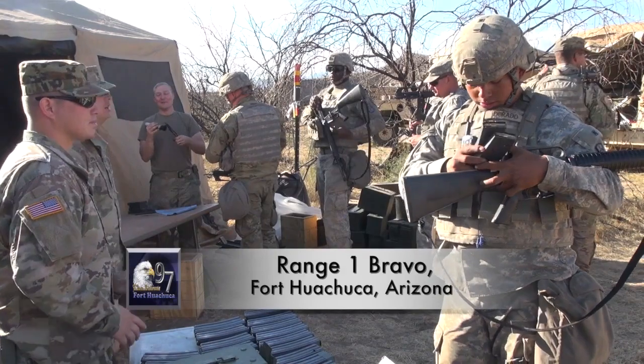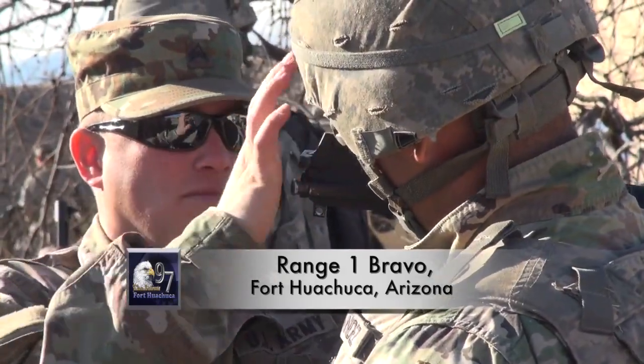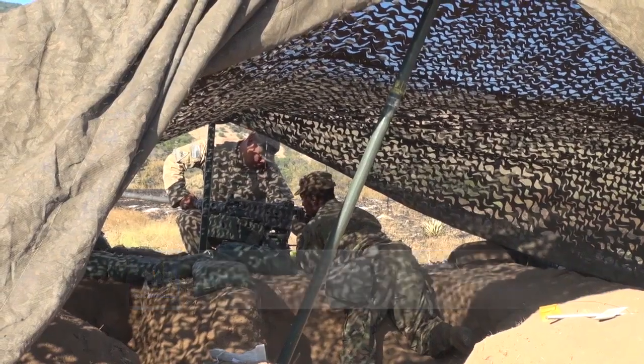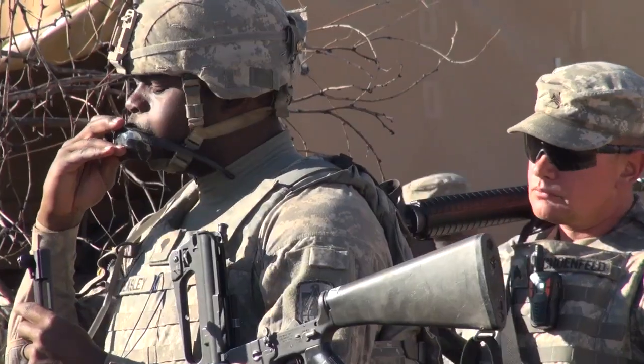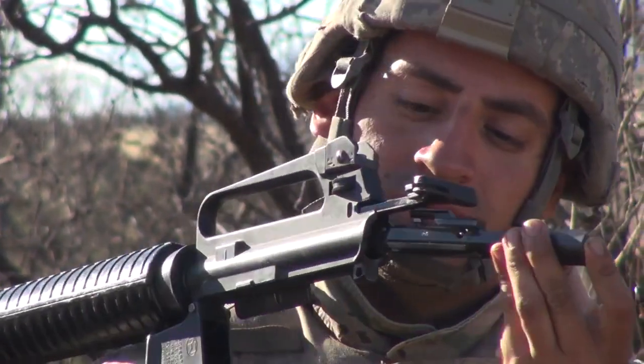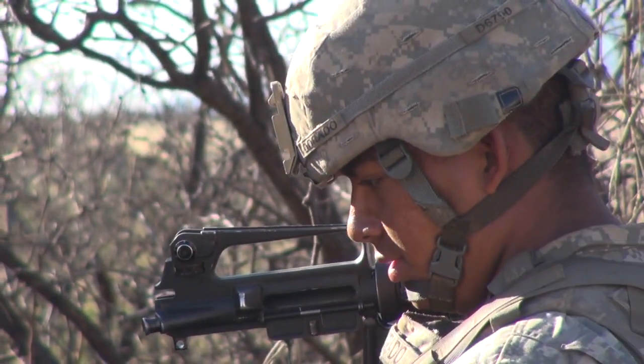We have a company with the 40th Expeditionary Signal Battalion here on Range 1 Bravo on Fort Huachuca. This is a defensive fire range, meaning they get an order to go out and occupy a spot, set up their satellite dish, get ready to do communications, and while they're doing that, they're going to dig fighting positions to protect themselves. They'll simulate an attack both during the daytime and at nighttime.